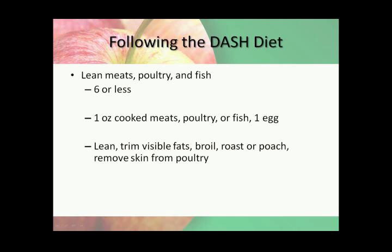Lean meats and poultry and fish, you want to choose 6 or less servings a day. As for the choice there, it's 6 ounces or less. So 1 ounce of cooked meats, poultry, or fish, or 1 egg a day. You want to choose lean cuts of meat. You want to trim the visible fats. You want to broil, roast, or poach, and remove skin from any chicken or turkey that you're going to choose as well.